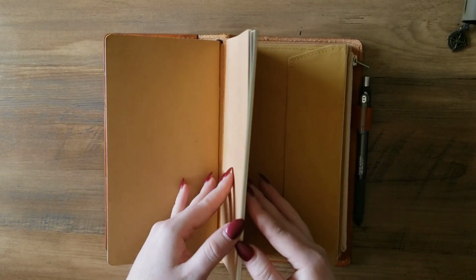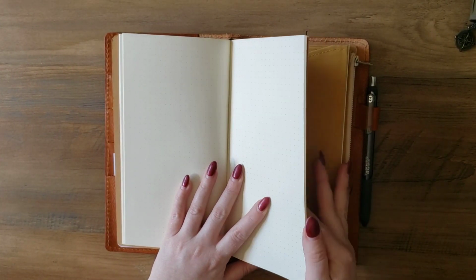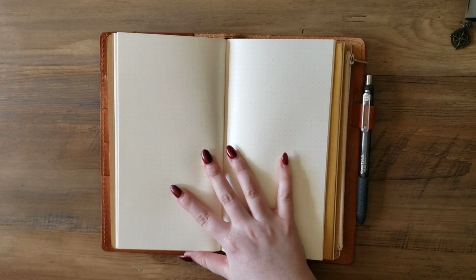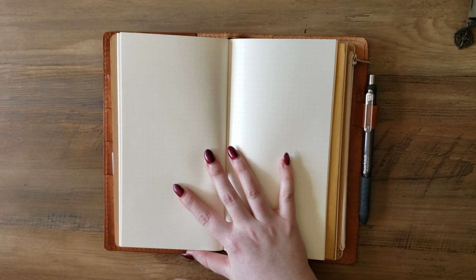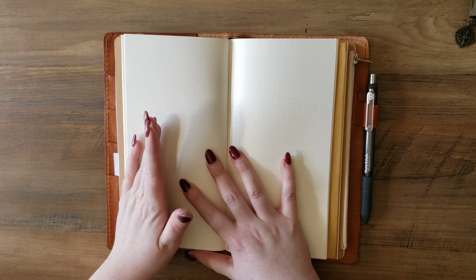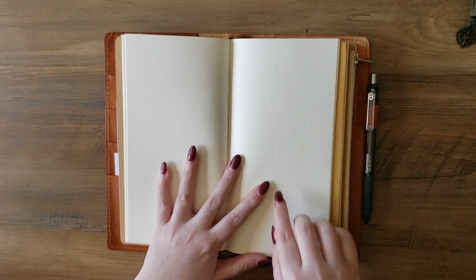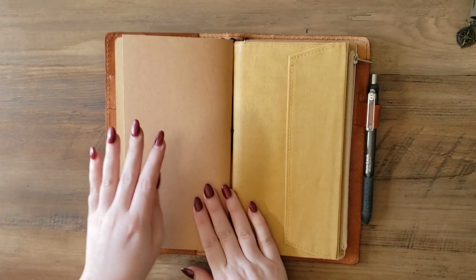My next insert here is just a plain dot grid insert, and I use this for finance tracking and budgeting. I'm not going to show that on camera here simply because it's nothing very pretty. It's a lot of chicken scratch, a lot of crossing things off, and it's also pretty personal, so that's not something I feel like sharing with the world, or the couple of people that watch my videos. But anyways, this is just a plain dot grid notebook. It's in ivory color, and I purchased this off of Amazon.